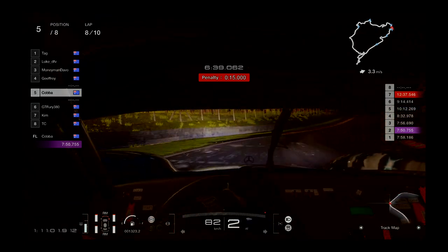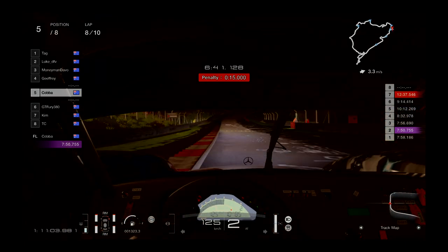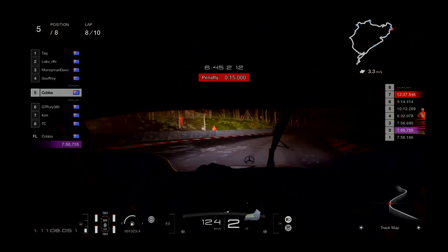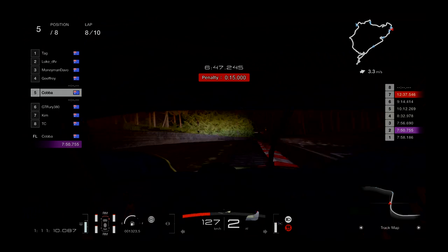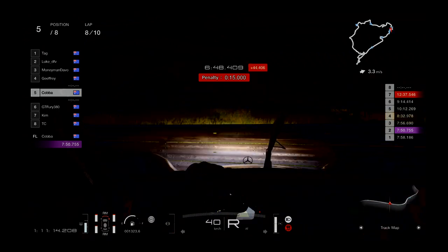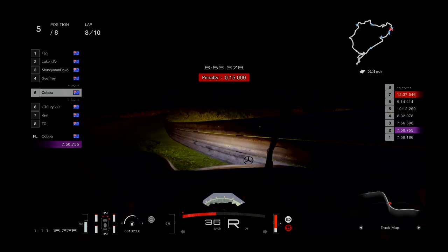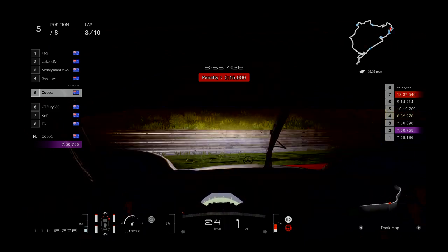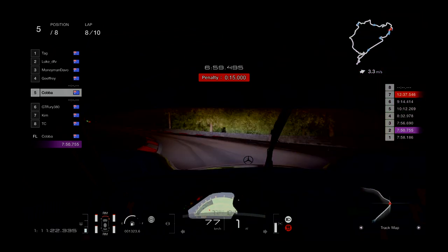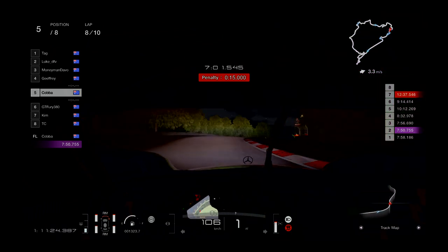Hit the wall there, lucky no helicopter penalty. Oh, he's loose. Oh, just kept the foot in on the go button as he knocks it into reverse, keep himself off the wall. Good awareness there.